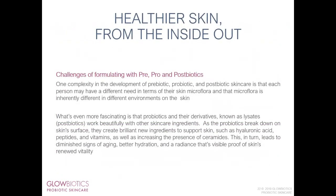So the challenges in formulating with pre and probiotics, I kind of just jumped ahead, but one complexity is, of course, that each person may have a different need in terms of their skin microflora. A perfect example of this would be, let's say, a menopausal woman or a teenage boy that's active in sports. Both of them may need the balancing of pre, pro, and postbiotics, but their microflora, their bacteria is balanced and needs balanced very, very differently. So it's important to understand that there is a difference, according to the different environments of this bacteria.